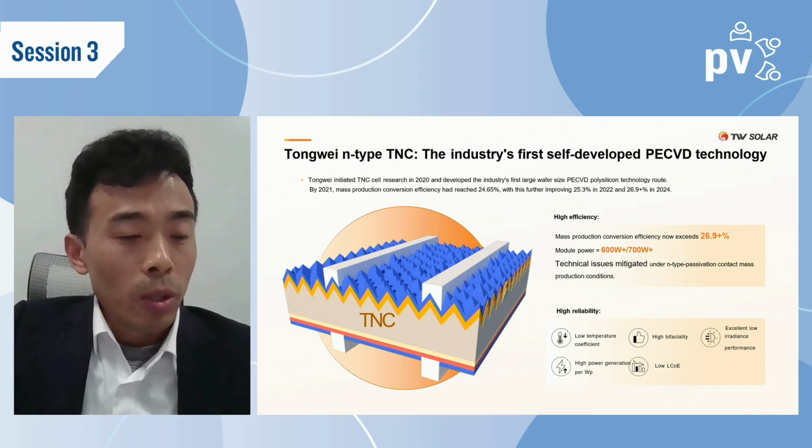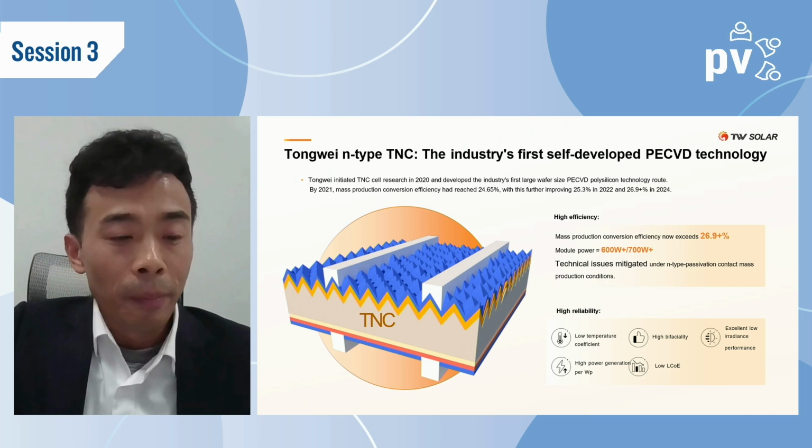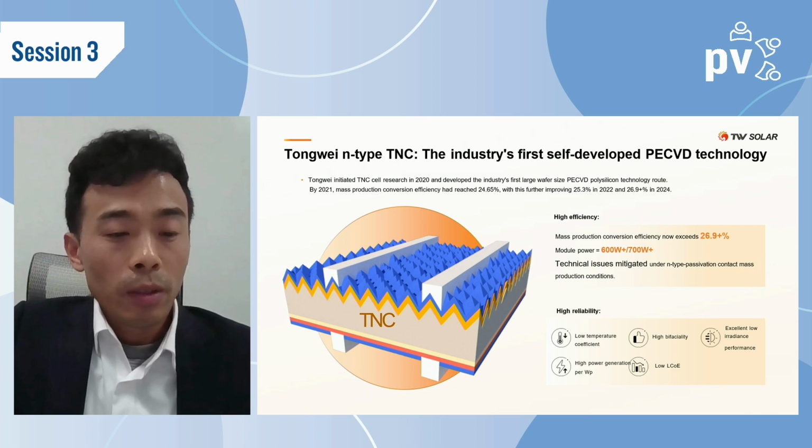By 2021, mass production cell conversion efficiency had reached 24.65%, with this further improving to 25.3% in 2022 and more than 26.9% this year.